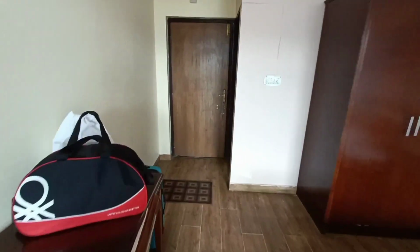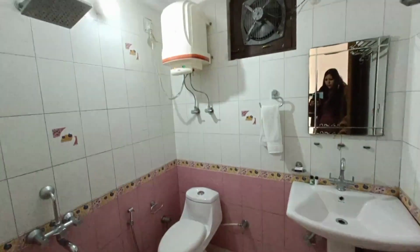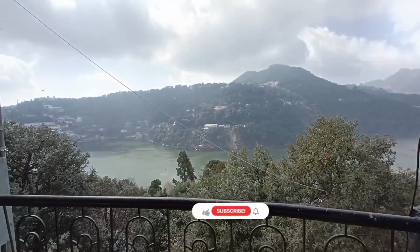Hotel at 12 noon. We were going to stay here only for one night again and then move on to the next and last hotel in our Nainital trip. The room was pretty decent. It cost us 3,500, but the best part was this view of Nainital Lake right from the balcony.